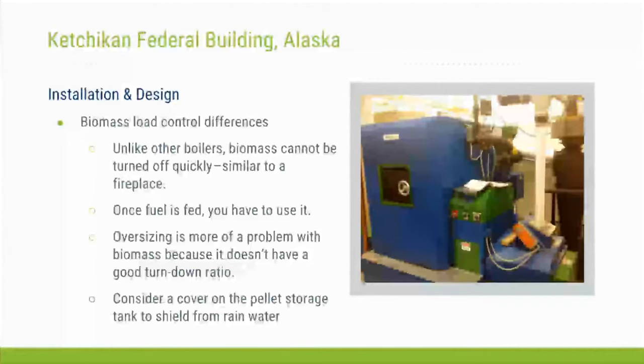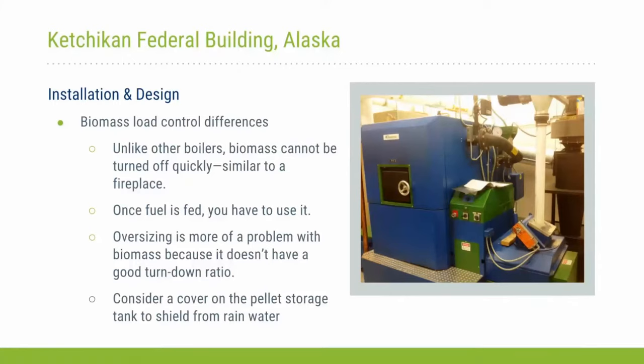One major factor that you have to consider with biomass boilers is that their control is a little bit different from conventional boilers that we're familiar with. Natural gas boilers or fuel oil boilers are a lot easier to control, meaning that you can modulate the heat output fairly easily by modulating input fuel. With a biomass boiler, you cannot adjust the heat output as easily as you could with other fuel types. And that's essentially the crux of operating this kind of system.